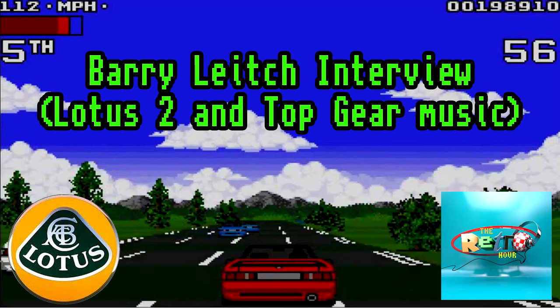One thing a lot of people mentioned about that track is there's actually a hidden message saying do not copy this game in the Lotus 2 mod. Is that something you put in there? Maybe. You've got to remember, not only were we very poor, we were very young and very irresponsible, and we were screwing around at the time.